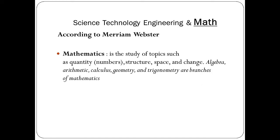Webster's definition of mathematics is the study of topics such as quantity, numbers, structure, space, and change. Algebra, arithmetic, calculus, geometry, and trigonometry are branches of mathematics, something we use every day.